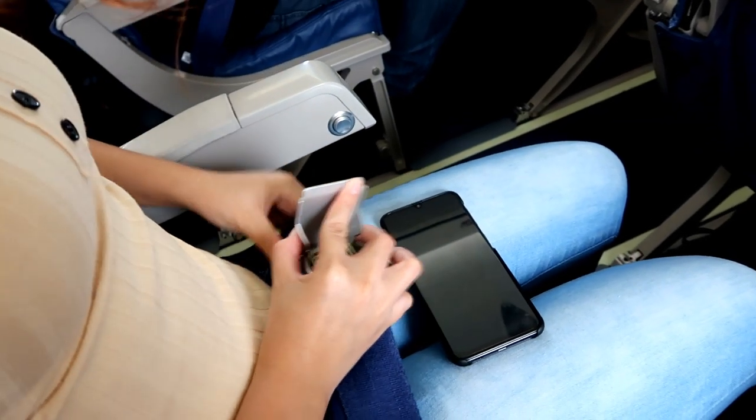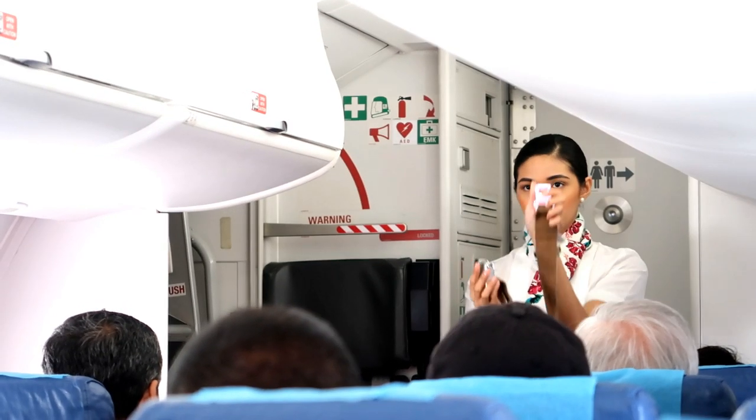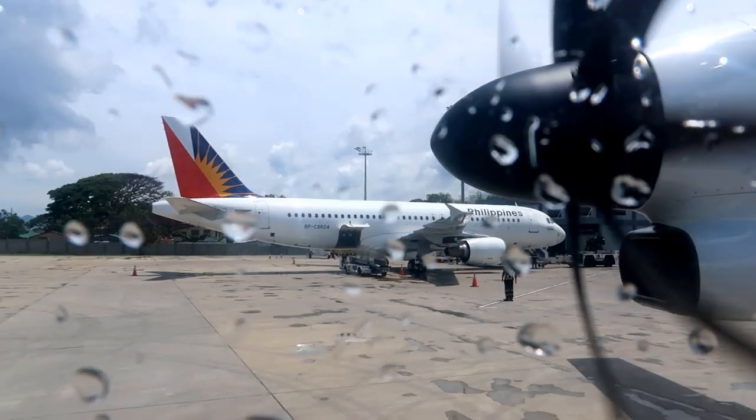And once the forward door is closed, we buckle up as instructed by the crew member doing the safety demo. Not too long and our plane was finally moving out of the ramp, with my travel buddy a bit excited to take her very first trip to Cebu.